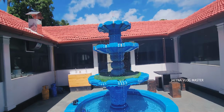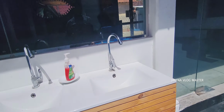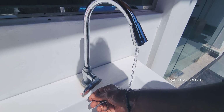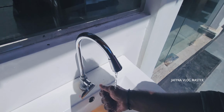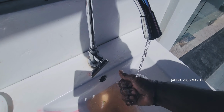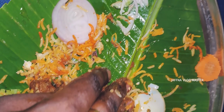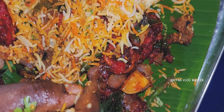Cheers, guys. Look what they got. We get to wash it right out here. Wow. What a sunny day. Hold up. Guys, look how oily it is right on the surface of the banana leaf. Actually, you decide what you can do with this.